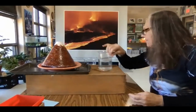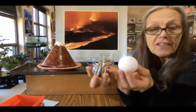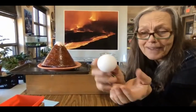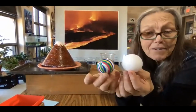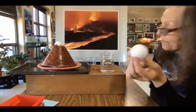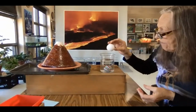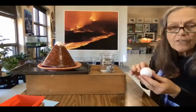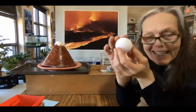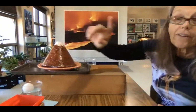So you've probably done some little experimenting with sink and float. And you know that these two little balls are more or less the same size, a bouncy ball and a little piece of styrofoam ball. So which one would you predict would sink and which one would float? Let's see if you're right. Sink and float. Because styrofoam is full of all kinds of tiny little holes, and that's why it floats. So let's try it with our rocks.